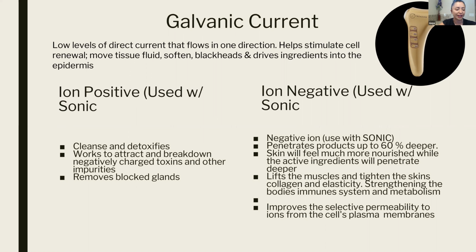Okay, so negative ion, we always combine negative ion with sonic, because negative ion pushes all the active ingredients 60% deeper, so why not turn on the sonic together with this and work on the muscles and create an even stronger anti-aging treatment? So what I will do, I will turn on my device. I will put sonic first, which is the one that will improve my skin elasticity and firmness.